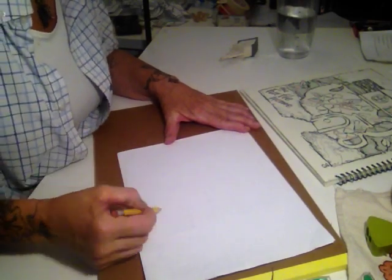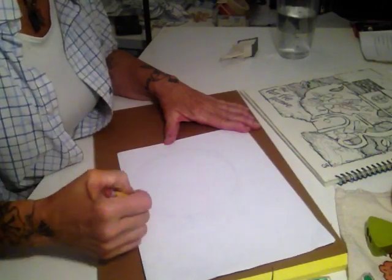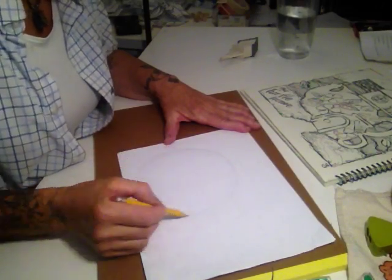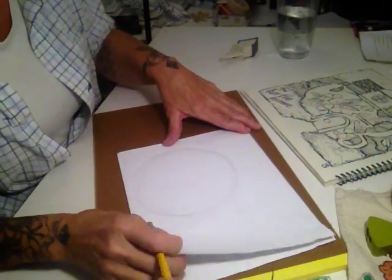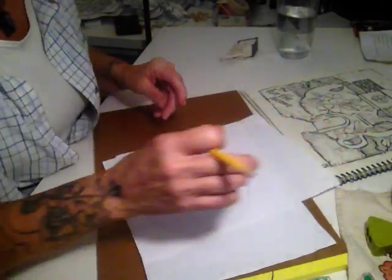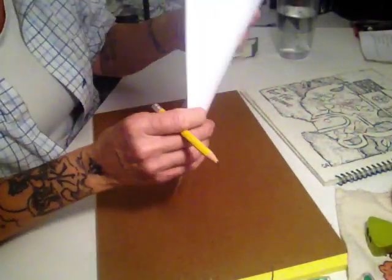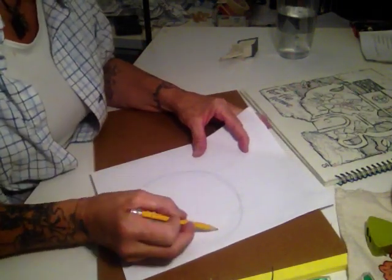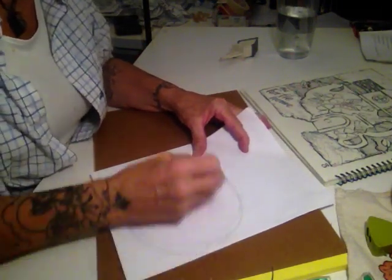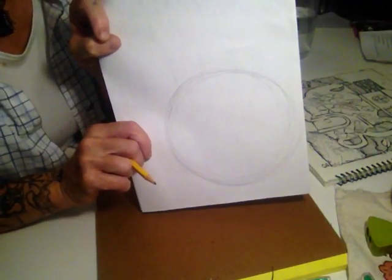We're just going to start with a circle. We may actually need a couple of pieces of paper for this. We'll try not to go too big so we can print it out for later. If you want to photocopy it, then you have a project you can color over and over again if you can make copies of it. Why don't we do that? Okay? So we get a big circle.